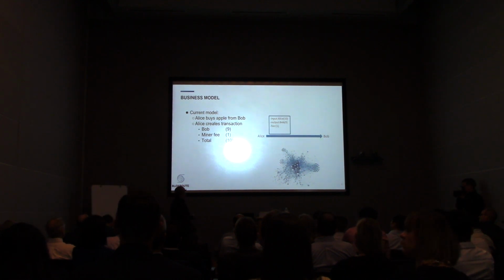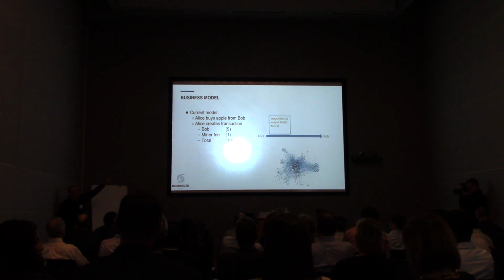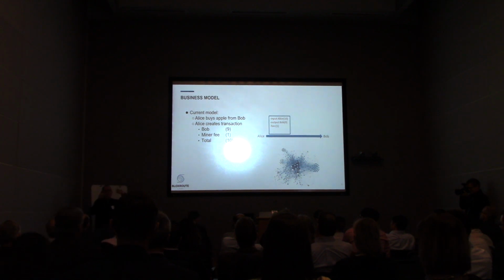Currently, in Bitcoin, Alice buys an apple from Bob. This is just an example. And then what happens is that Alice creates a transaction. It looks like this: Bob gets 9 Bitcoins, or whatever currency is put on that transaction. It pays a fee of 1 to the miner, and the total is 10. This is what it looks like today. This is a hypothetical example. Even though this fee today in Bitcoin can go as high as $10, which is completely against the whole idea of Bitcoin. It should be much lower.